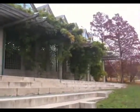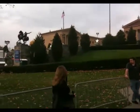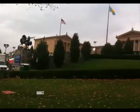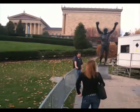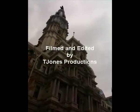This is a pavilion that is a restaurant, also for weddings. There's the Rocky statue. You can't come to Philadelphia without seeing the Rocky statue. And more pictures of the Art Museum. I hope you've enjoyed this. All the photography and editing here was done by myself, Tony Jones. And what you're looking at here is a picture of William Penn looking out toward New Jersey over the Delaware River.